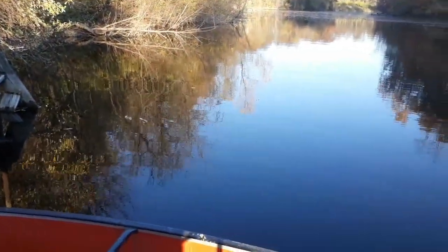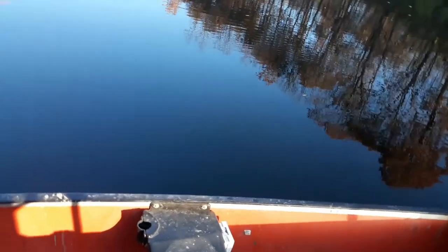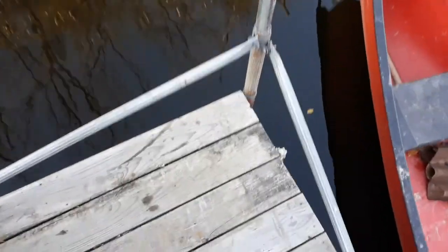Well, here it is, Saturday afternoon, and I'm sitting on the dock. I finally got it anchored, and this is the way I did it.